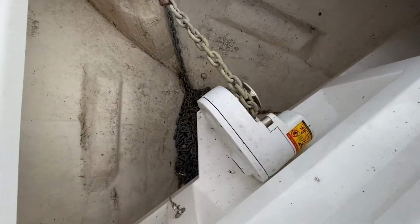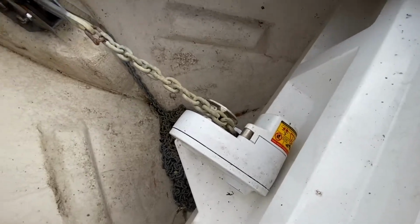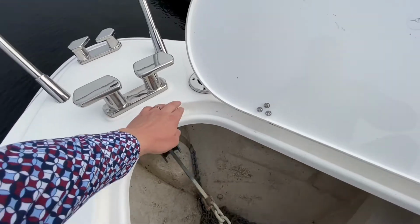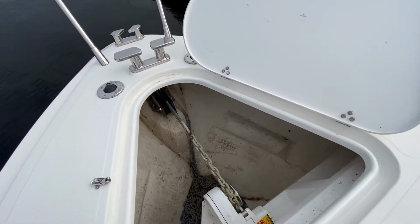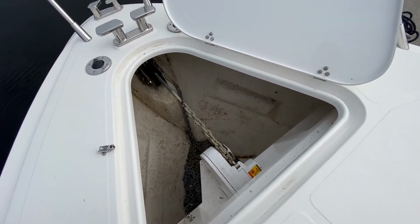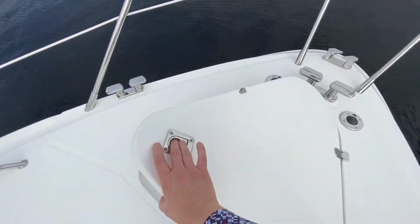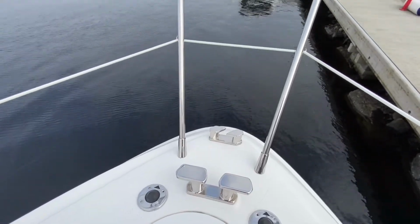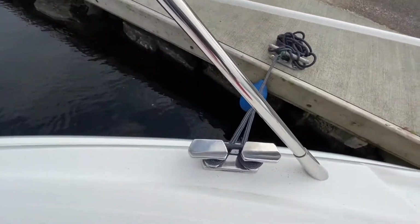Nice deep anchor locker, fully chain rode, electric anchor windlass with foot switches here. They're not turned on. We'll come back and check those. We've got to turn on the switch in the dash, but you can drop, raise and lower the anchor with the foot switches there on the deck, as well as a switch on the dash. You have this forward cleat if you are tying a rope to the nose, and then two side cleats.